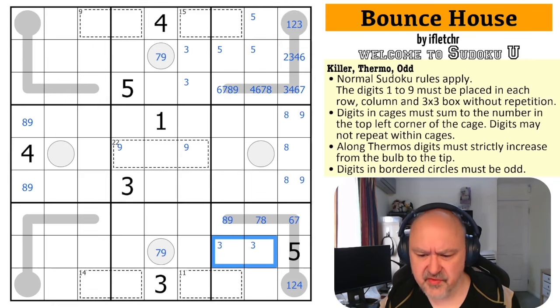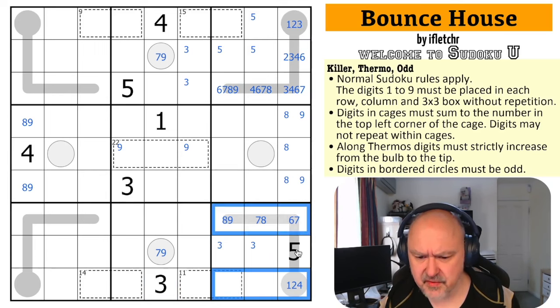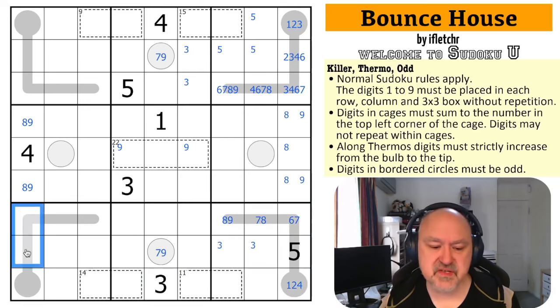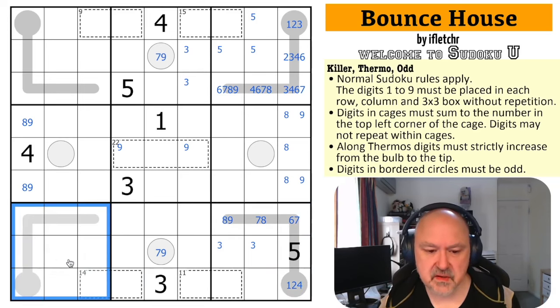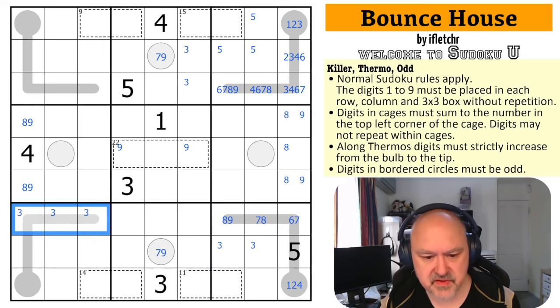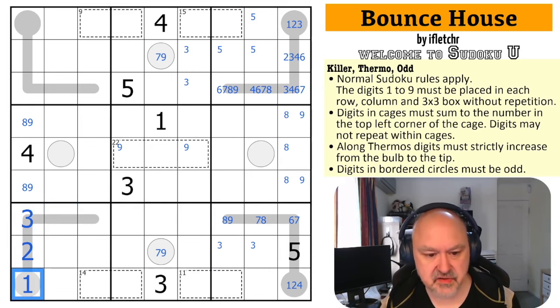Three is in one of those two, because this three is knocking 3 out of those, and I can't put 3 above 5 in a thermo. Oh, that's it. So where is 3 in this box? I can't put 3 down here, and because 3 has to be in one of those two because of this thermo, I can't put 3 in those. So 3 is in one of those three, but 3, 2, 1, 0, minus 1 doesn't work. 3, 2, 1, 0 doesn't work. So this becomes 3, and then I need to go down, 2, 1.